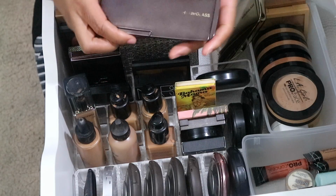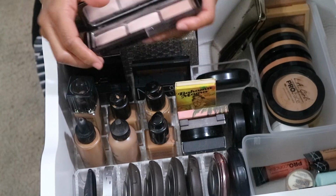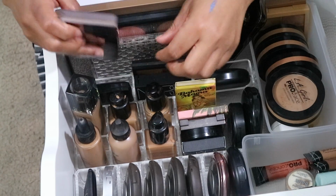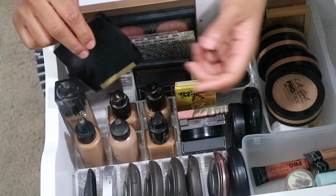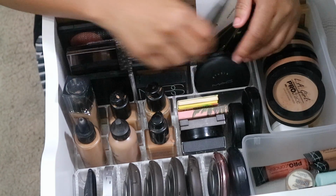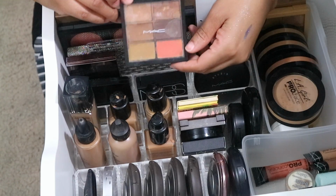The next face palette is my Hourglass palette. I love this. This is my highlight palette. This is my blush palette. I have my Urban Decay powder here, the Naked Skin powder. I like that. Here's my Lancome powder. Here's a backup of the MAC Studio Fix powder that I love so much. A NARS powder. And here is another concealer palette.